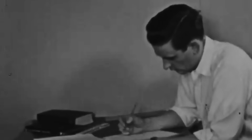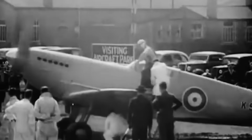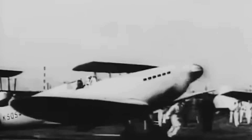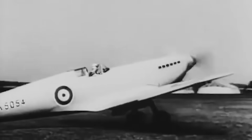R.J. Mitchell cut his teeth on aircraft design during World War I, acutely aware of the fragility of early aircraft and prioritizing pilot safety above all. Even when pushing the envelope for speed in the Schneider Trophy races, Mitchell never compromised on safety. His crowning achievement, the Spitfire, was not only aesthetically stunning but also a rugged, versatile marvel that pilots revered.